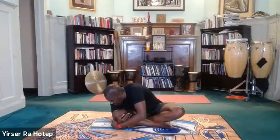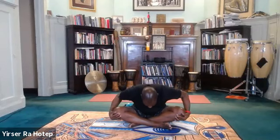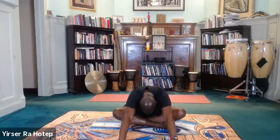And then let go of your leg and breathe in and rise up. Let your arms follow your body. And with your exhalation, let your hands come around your knees. With your inhalation, lift your chest, flatten your back. With your exhalation, ease your body forward, folding your body in half from the waist. Inhale and extend your arms. Exhale and put your hands down.